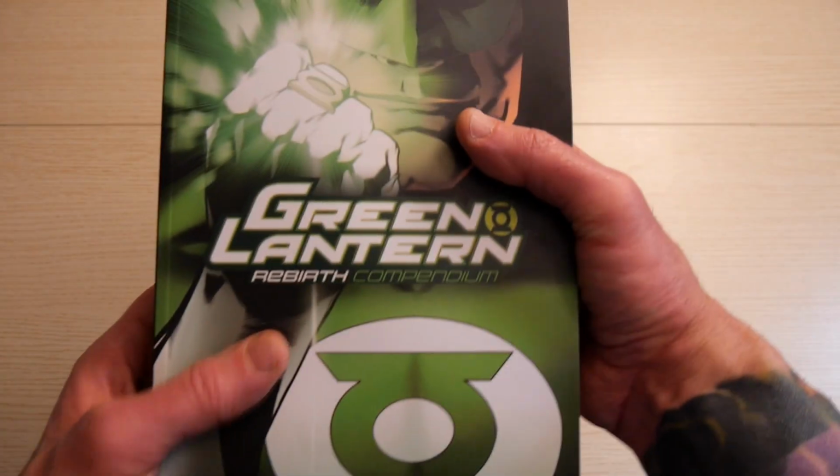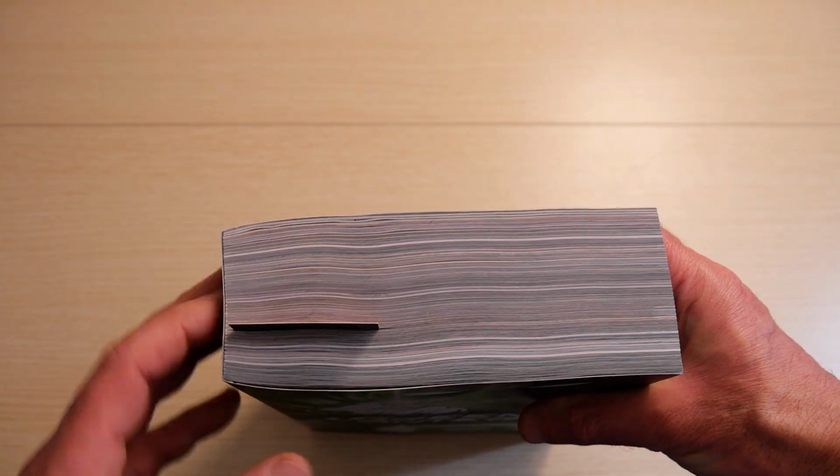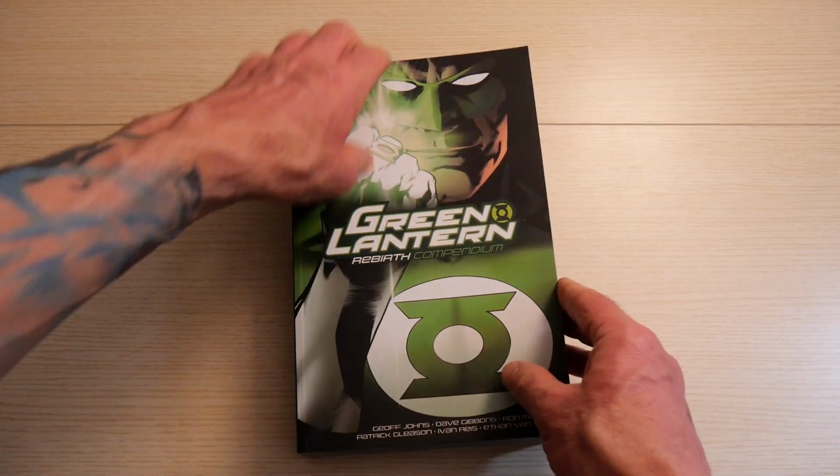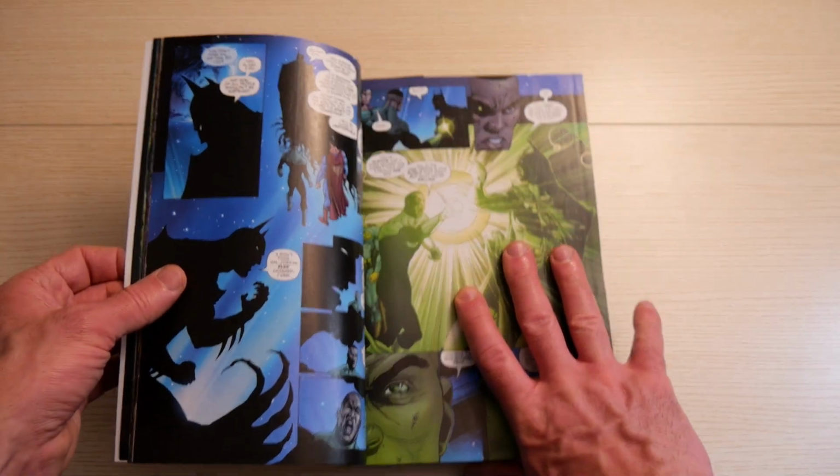The cover has 4-color printing. The book is perfect bound with that very flexible spine that DC uses on these. And the interior sheet is a thin semi-gloss paper, similar to what most modern comics are printed on.